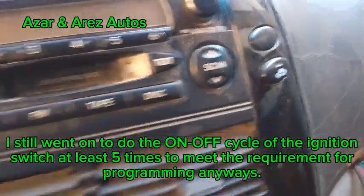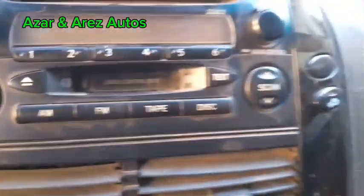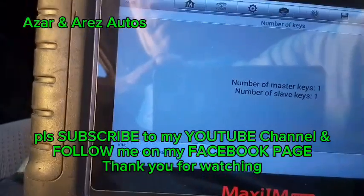Initially, the light was blinking, and when I opened here, I discovered it accepted the key. Initially, the light didn't go off, and now it has gone off. Which means that the programming process didn't complete initially, but it has completed.